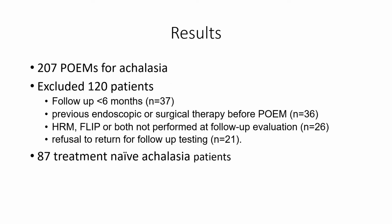During the study period, there were 207 POEMs performed, and 120 were excluded for follow-up less than 6 months, previous therapy before POEM, all studies not performed at follow-up, or refusal to return for follow-up testing. This left 87 patients with treatment-naive achalasia who comprised the primary study population.